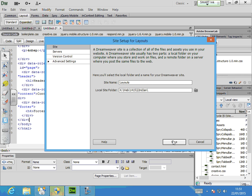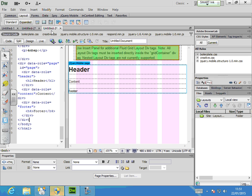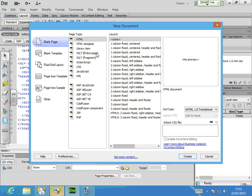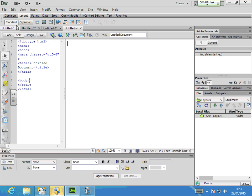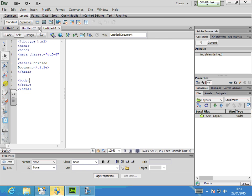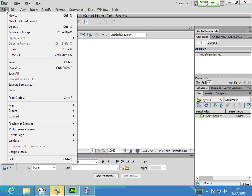So that's your site done. File, new, and blank page, HTML, HTML5 if you like, and create. So the second step should be to create a page. Just close these files unnecessarily. Now I need to save this page.